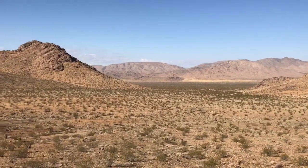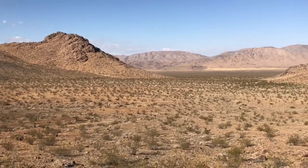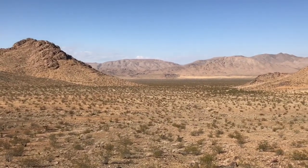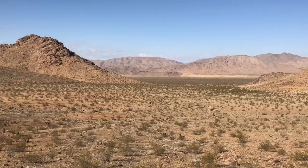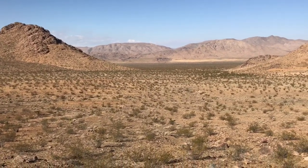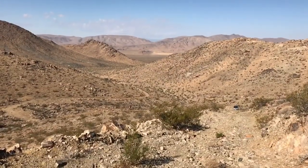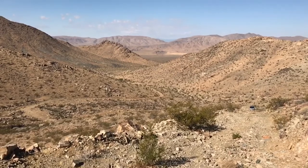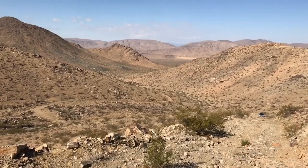So unless we find something really interesting, I'm probably just gonna end up heading down to Slash X, having a burger and fries, maybe a beer. One thing I love about the desert, there's roads everywhere.